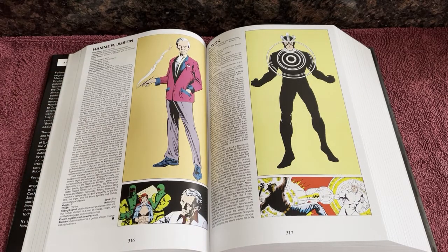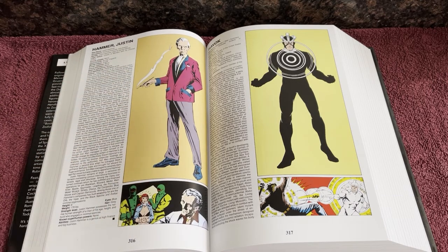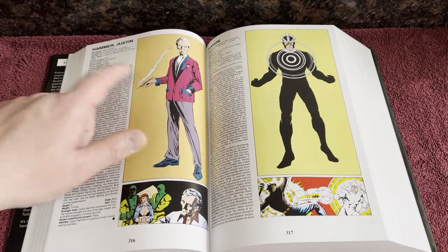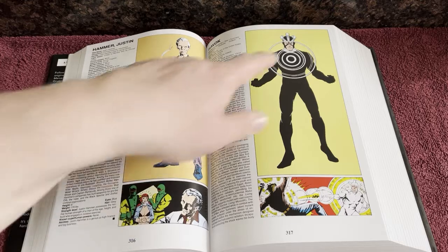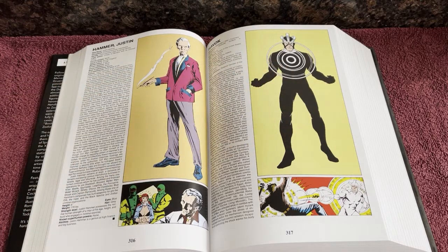Justin Hammer. So Justin Hammer, he's kind of like a mob boss. And we saw him in the MCU too. He's like an industrious kind of mob boss. He's played by Sam Rockwell in the movies. Havoc, we know him, right?